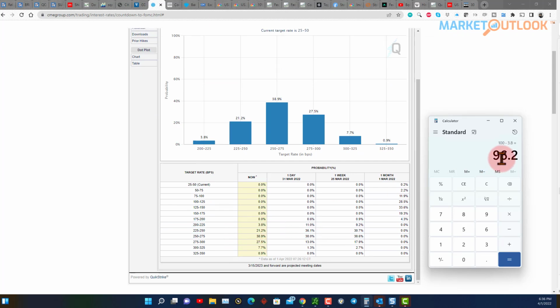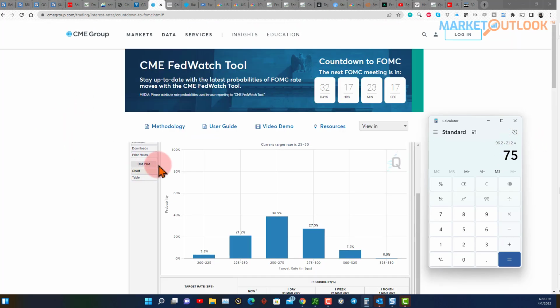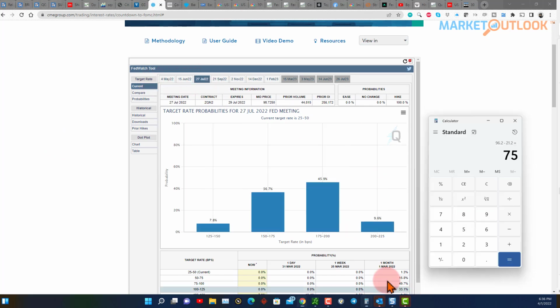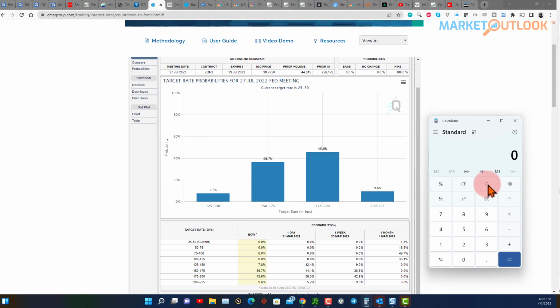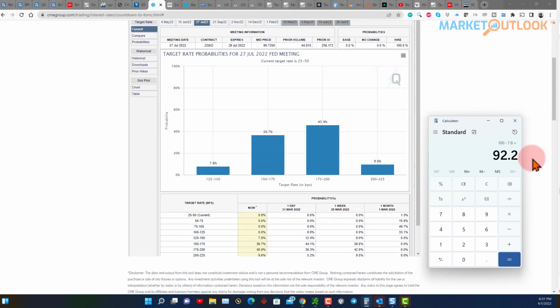So there's a 96% chance that we're going to have 2 hikes in 2 of these meetings. Again, most likely May and June. But if you go out one more, there's a 75% chance we're going to get 50 basis point hikes in 3 meetings. And again, you would expect it to be May, June, and July. If I were to go out to July, you can see the odds of 6 hikes, right? So that would be 1 in March, 2, 3, 4, 5, 6, are 92%. So there's a 92% chance that we're going to get 2 50 basis point hikes here.